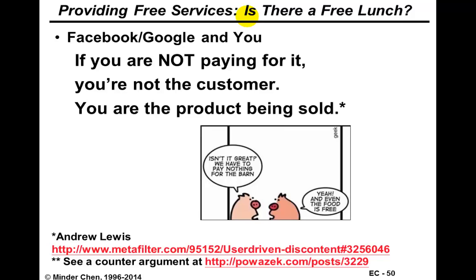Last, but not least, I want you to think about, in the case of Facebook or Google, we're using Facebook or Google search engine for free. So basically we're not paying for it. So do you think we are their customer or we are not? Okay, think about it. Here there are two little pigs talking to each other, talking about how it's great to live in the barn for free, and also they feed you for free. But certainly at the end they'll sell the pig to the slaughterhouse to make money.